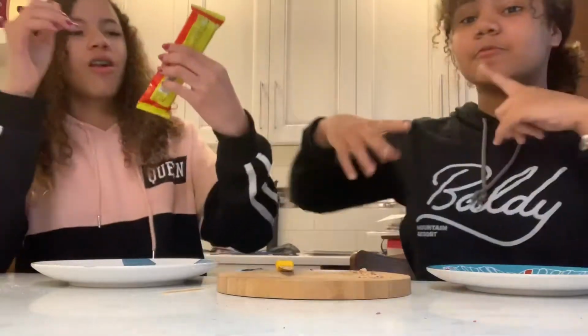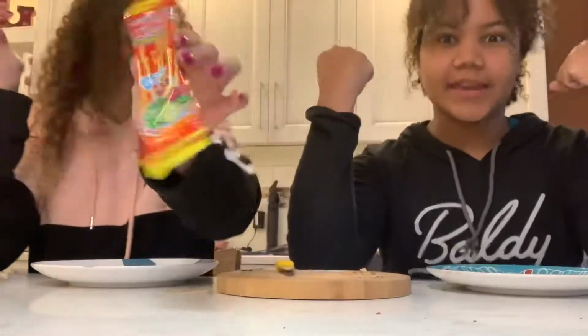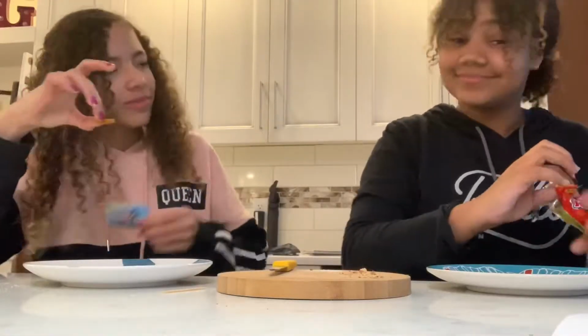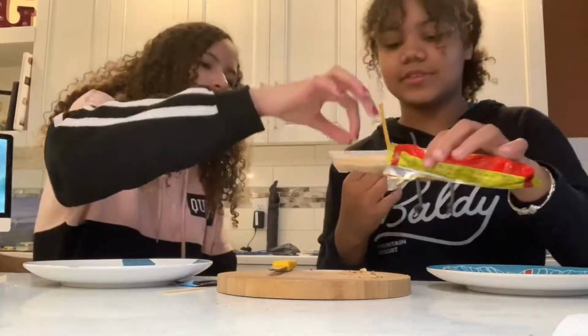These are Pockies. I really love them. I've had them before. They're like tomato flavored, like pizza flavored. What flavored is this? I don't know. Pretzels. These are barbecue flavored. Pocky pretzels, barbecue flavored. Okay, now. You know, Melody, just do it, put it in that. Okay, that was difficult. I want one.